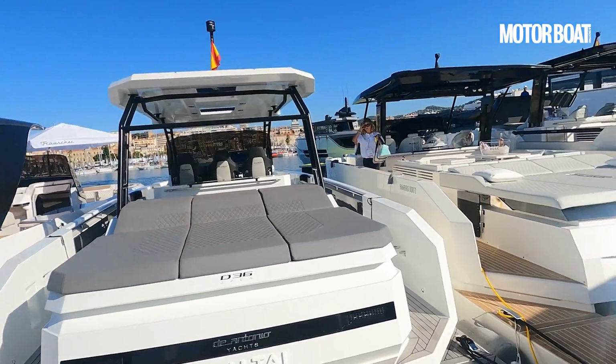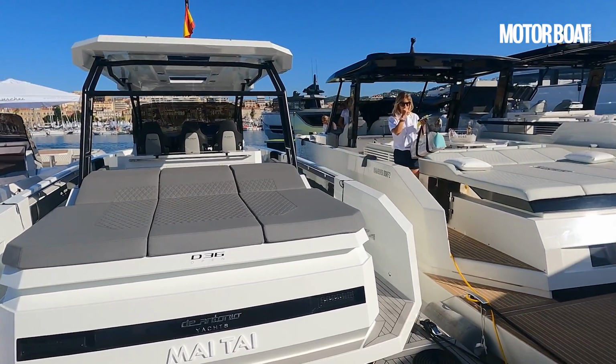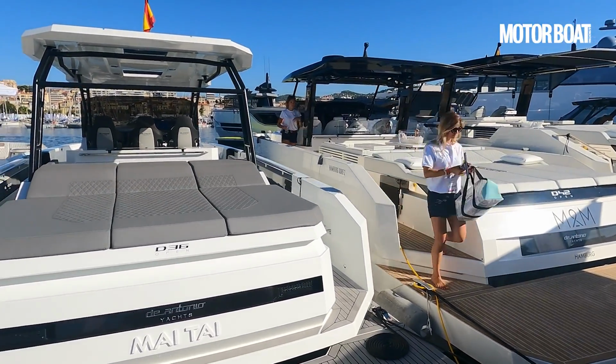When I first saw D'Antonio Yachts at the Southampton Boat Show in 2017, I remember thinking what an ingenious bunch of people they were in terms of the way they approached the needs of the day boater. And in 2023 at the Cannes Boat Show, it's clear that nothing has changed. Certainly they build bigger boats than they used to.